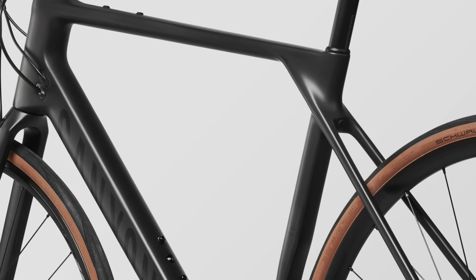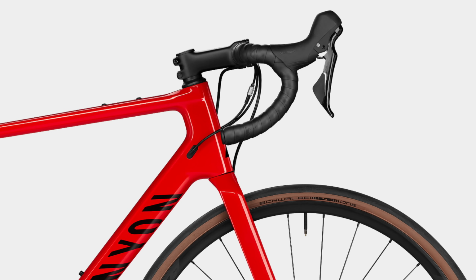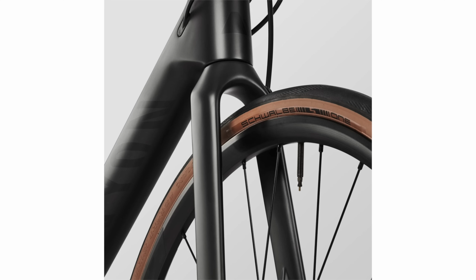So the Endurace is their endurance bike, hence the name, with a more relaxed geometry, so more upright fit and position, which makes it a comfy bike, good for long rides, sportives and Gran Fondos. And it also has space for 35mm wide tyres, so loads of options for a comfy, smooth ride.